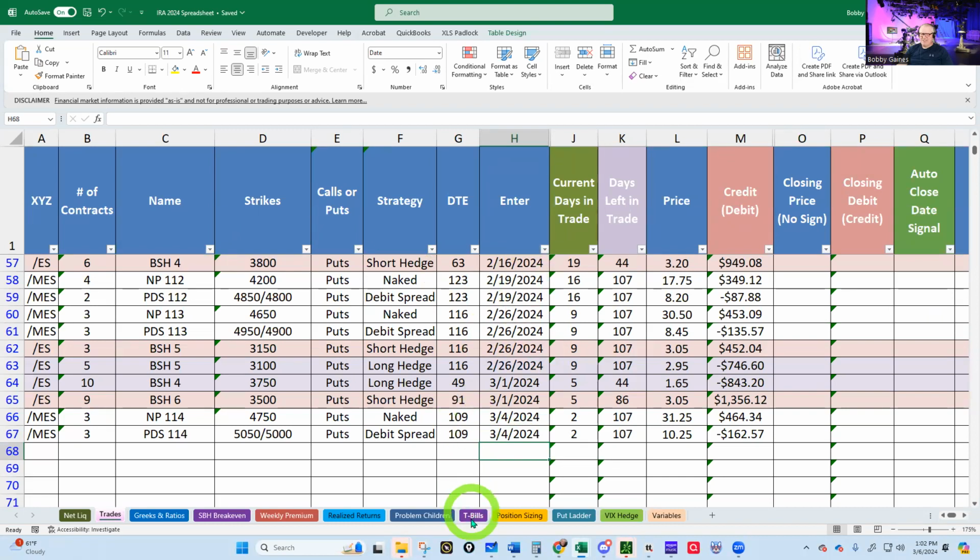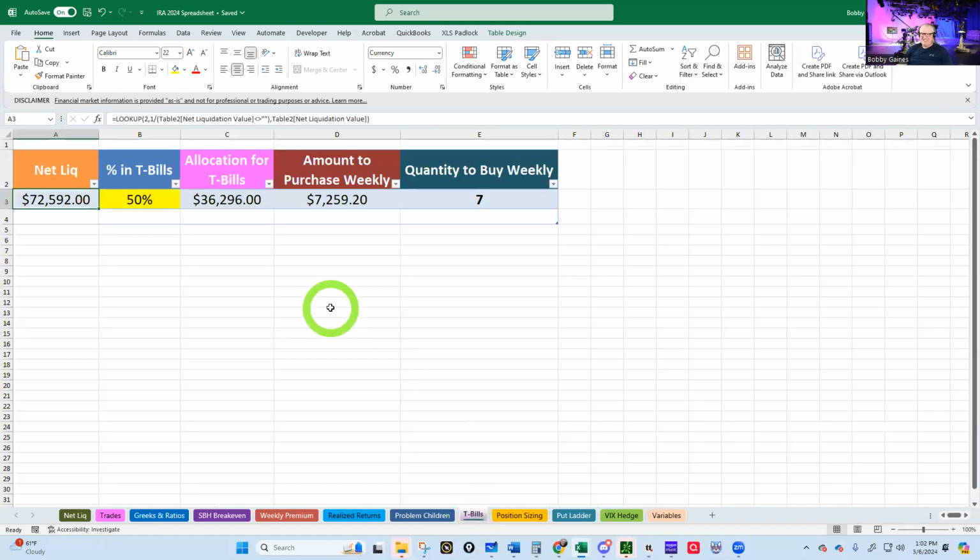And what I like is I have a T-bill thing here that says, hey, if I've got $72,000 in my account, I can put up to 50% of my capital into T-bills. And so it tells me my quantity to buy is 7. So this is an account where I trade options, and it says I could buy 7 weekly.